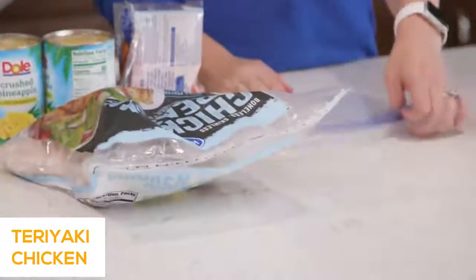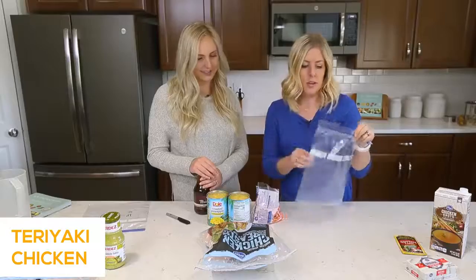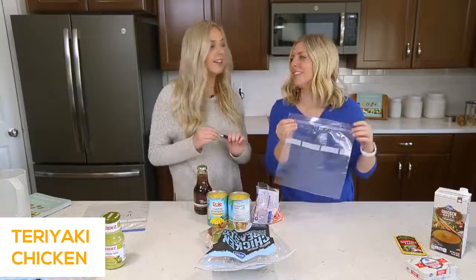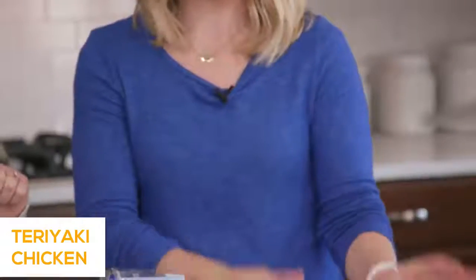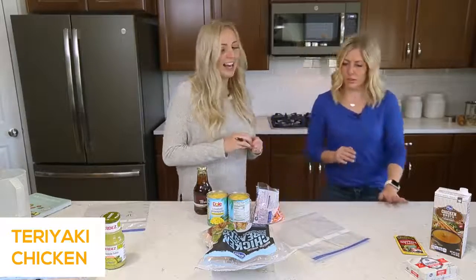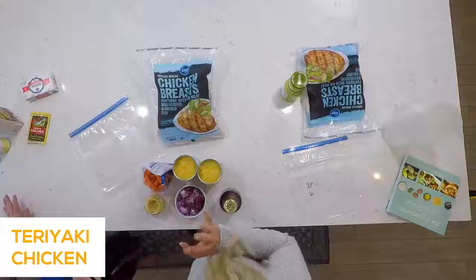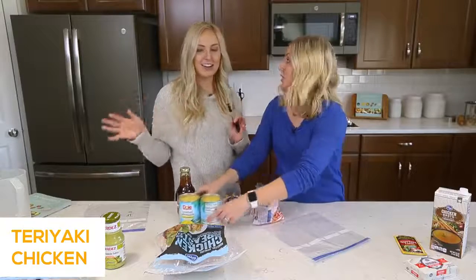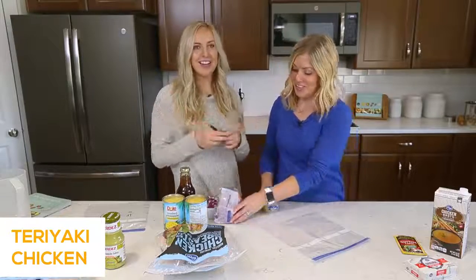Okay, so the secret when making freezer meals, we love to make them in plastic bags. And we love to write the instructions before you put the food in. Sometimes I forget and have to do it after, but it's a lot easier to do it before. So we're gonna write the Instant Pot instructions and the slow cooker instructions. And I always find it useful to write down the title of the recipe, because when they're in the freezer and they all are jumbled together, they all look very similar. All right. Teriyaki chicken.